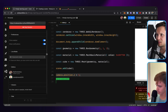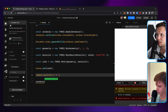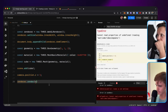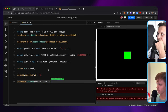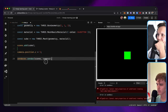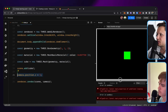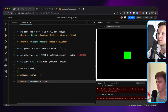Okay, cool. So what we do here is, with the variable renderer where we define the renderer, we do dot render. What we pass in is the scene we want to render, and then, of course, the camera. So we do renderer dot render the scene and then the camera. We create the scene, we create the camera, and then that's what we render. Camera and scene are separate. We use the camera to be able to see the scene.